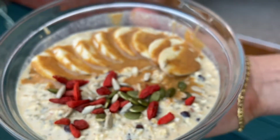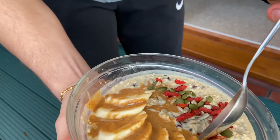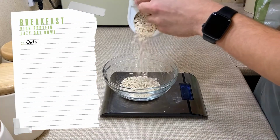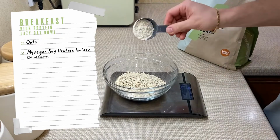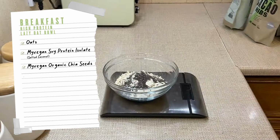Our first meal of the day was a high protein lazy oat bowl, which can be prepared the night before or before the gym, or even just 20 minutes before you want to eat it. I simply mix oats with protein powder. If you don't know already, my current favorite is the salted caramel soy isolate. It's honestly a really good flavor. It goes with everything. And I added some chia seeds, which have tons of healthy fats, omega-3s, and lots of vitamins.